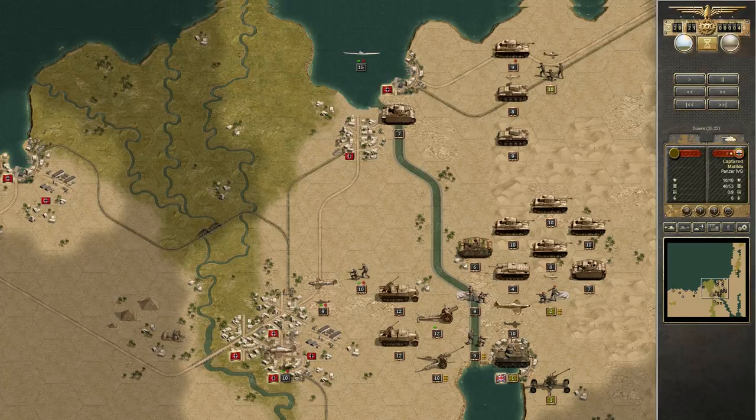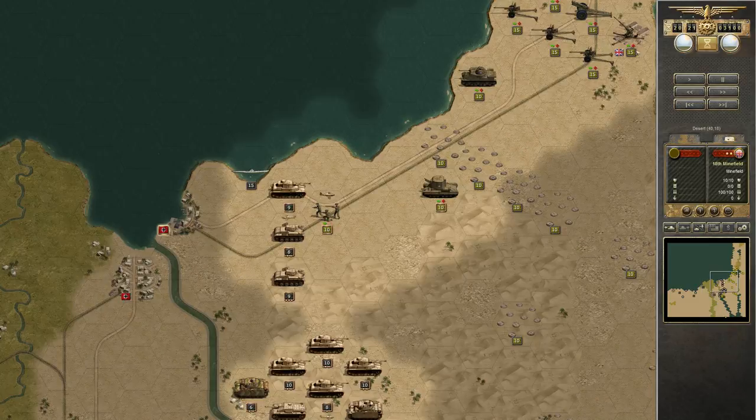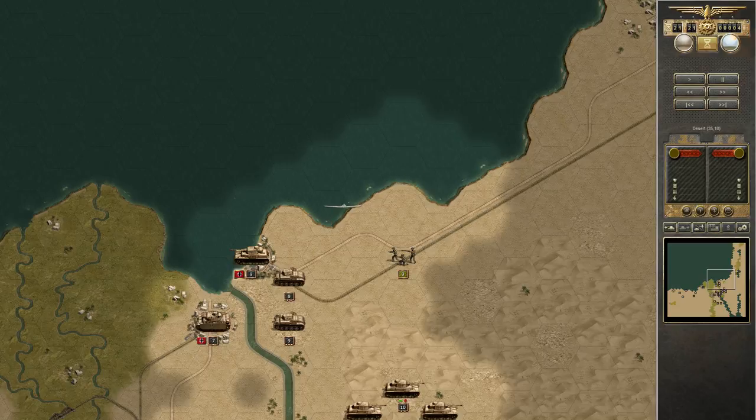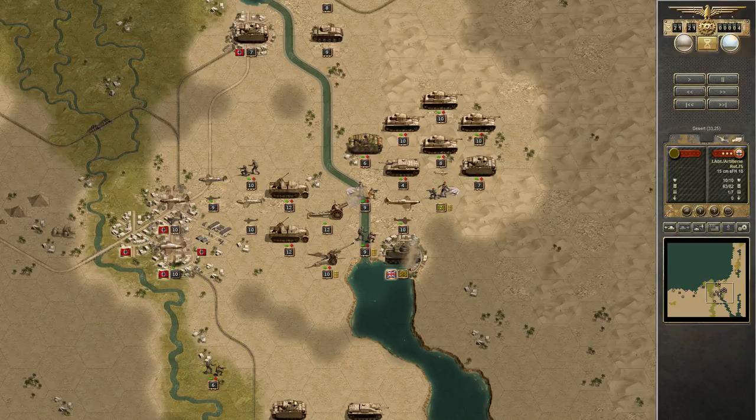I think we've got this in the bag. I don't see how they could stop us at this point. Gonna go ahead and retreat. There's no reason to continue the fight there with the artillery and take more losses. This is the last turn, so we have to take the port, which we do.